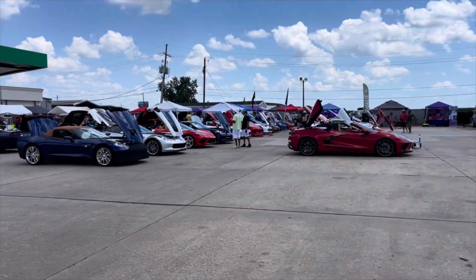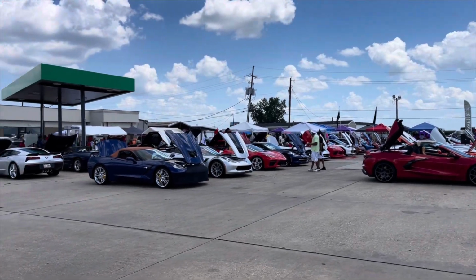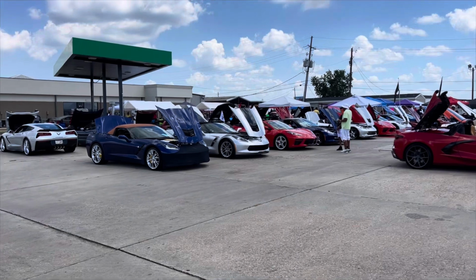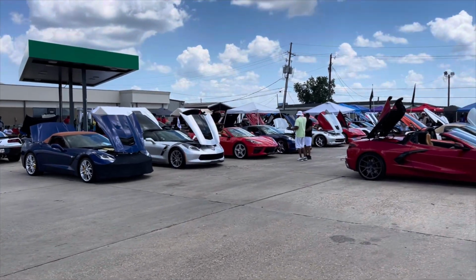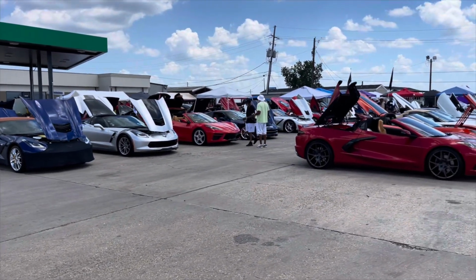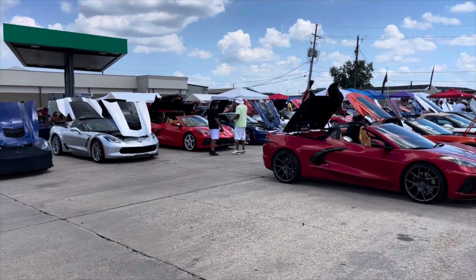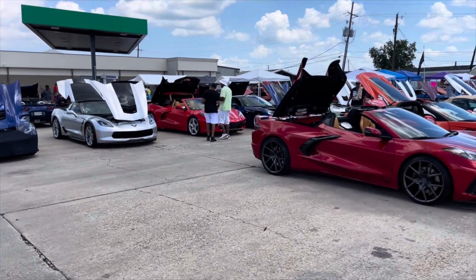All right, ladies and gentlemen, we are back. And when I tell you, the crowd has gotten a little bigger. So we're gonna walk around and take a look at some of these Corvettes that are out here. I've seen some beautiful, beautiful cars. And I'm gonna get you guys' opinion. So make sure you drop a comment down below.